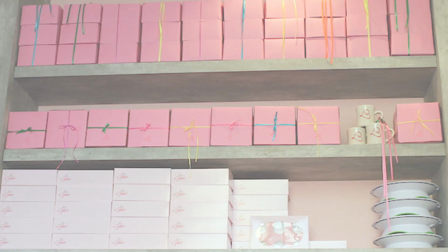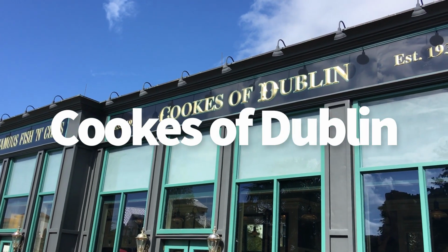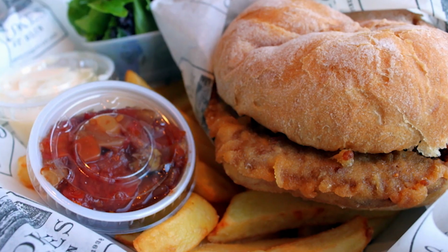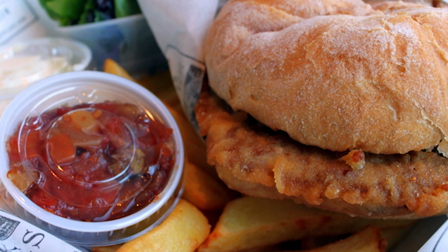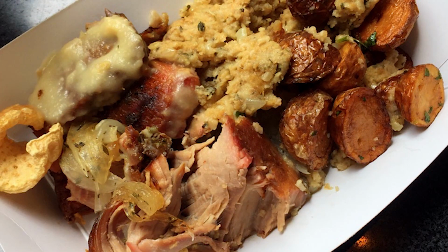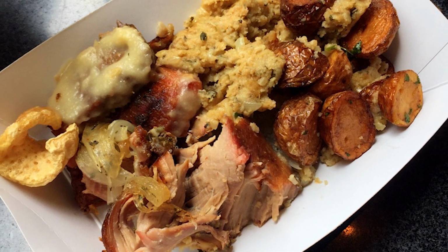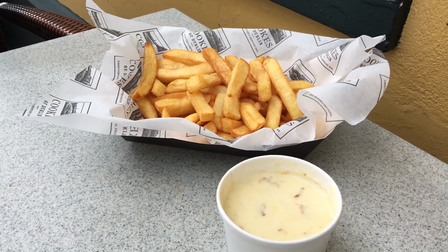Next up, we will head over to Cooks of Dublin. I love this place. This is the quick service or counter service for Raglan Road. Here you can get a battered cheeseburger, chicken tenders, fish and chips, of course, hog in a box, which is really fun. And of course, you can get gluten-free fish and chips here too, and they do a really good job with that. Don't forget to get your vintage cheese and bacon dip.